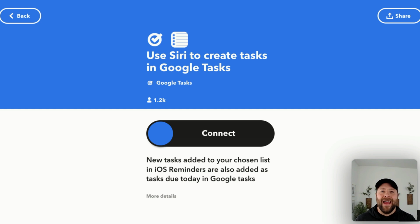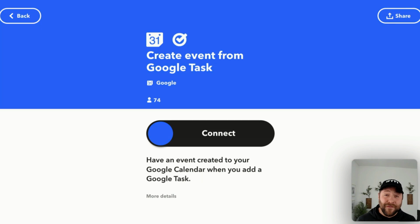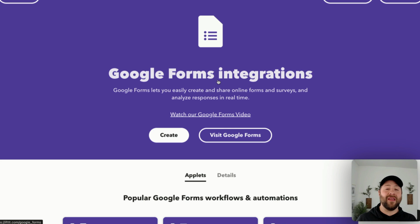If you're an iPhone user, you can always use Siri to create Google Tasks so that you have access to them on your desktop if you're using Google Tasks on the web. And finally, you can create Google Calendar events from Google Tasks. So again, you need a time block inside your Google Calendar, automatically create those events whenever you add a new Google Task. Coming in number 5 is the most used form tool, Google Forms.